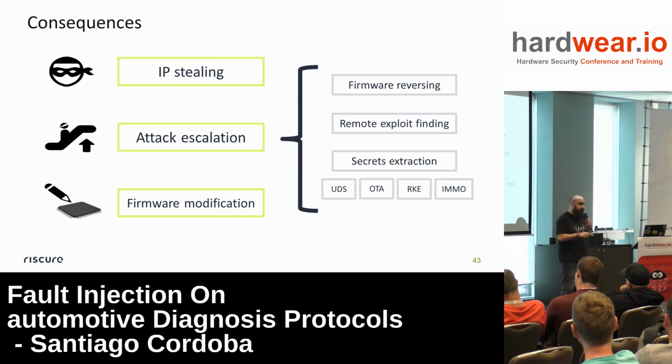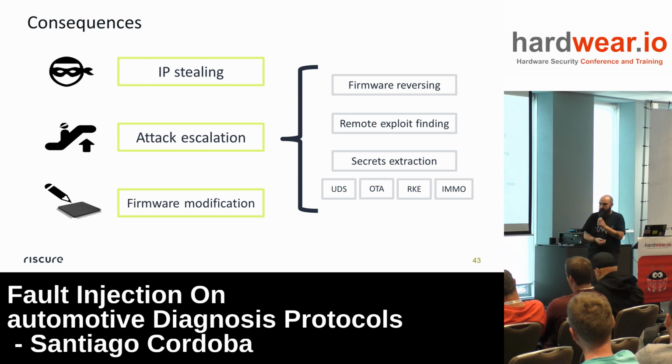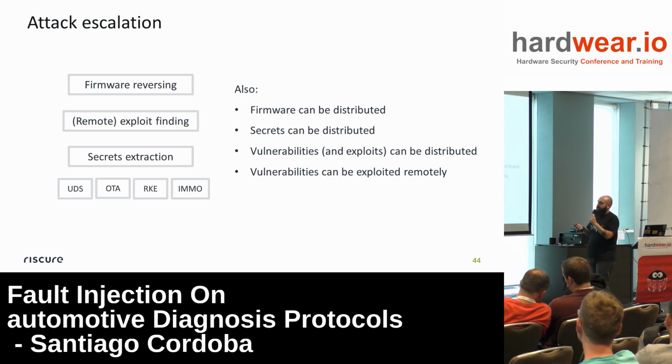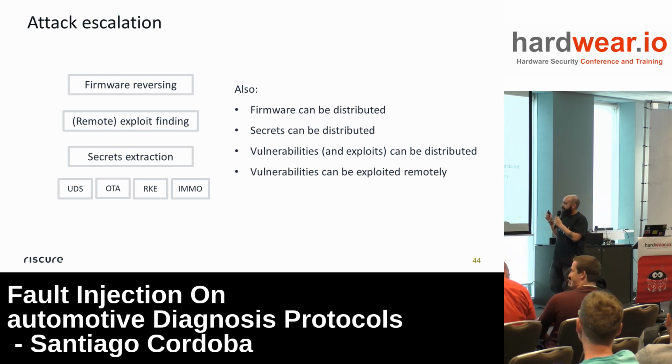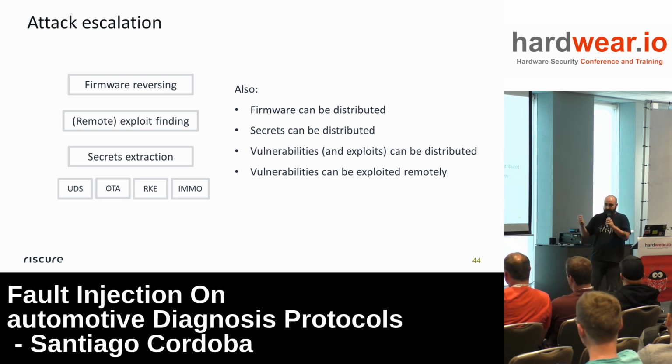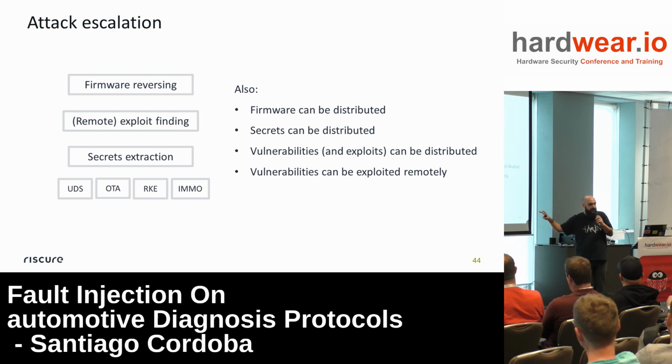So you can patch the firmware, you can write into ROM, and then get some code execution, and you can do a lot of nasty stuff with this. You can do sabotage, you can do tuning, you can do whatever. And on the attack escalation part, if we get the firmware and we get it reversed, we can find exploits on that firmware. We can also extract the secrets contained on that firmware, like this UDS security access algorithm that we were talking about. You can extract it.